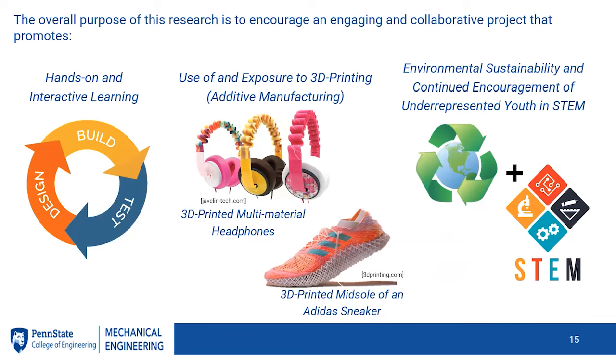Lastly, I hope to highlight the broader impact that you working on this research project will have on not only adding to the mission of a more sustainable environment, but also on the decision that you made to be a part of this STEM program and the encouragement that it will give to like minded students and youth in your own communities.